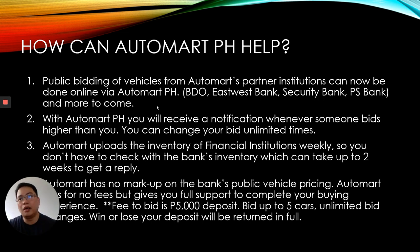Hindi ka na rin kailangan pumunta para mag-bid. You can do it in Automart.ph. So, si Automart.ph, every week, ina-update niya yung website kung ano na yung nabenta, kung ano na ba yung bago sa mga bangko, sa mga institutions na kapartner ng Automart.